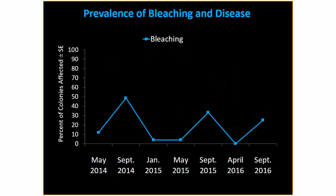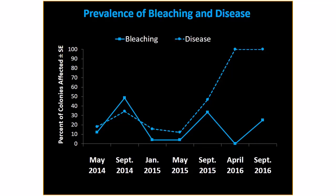And in August through October of 2014 and 2015, we had consecutive days exceeding this threshold value, increasing the probability of bleaching events, which in the data is pretty obvious. We saw spikes in bleaching prevalence in September of 2014, 15, and then actually again in 2016 with only a few colonies left.